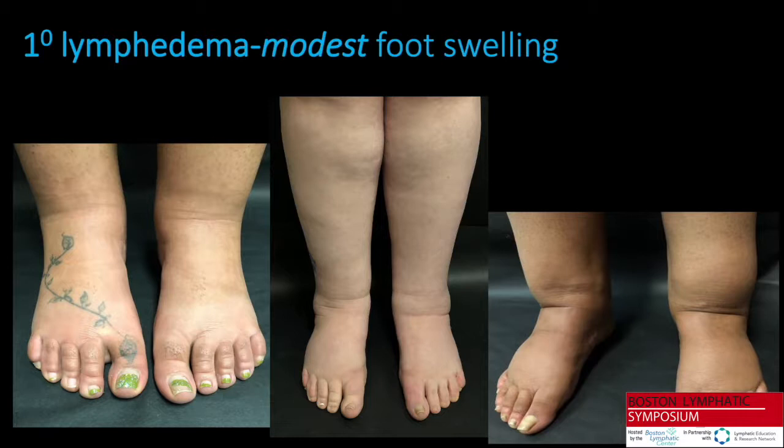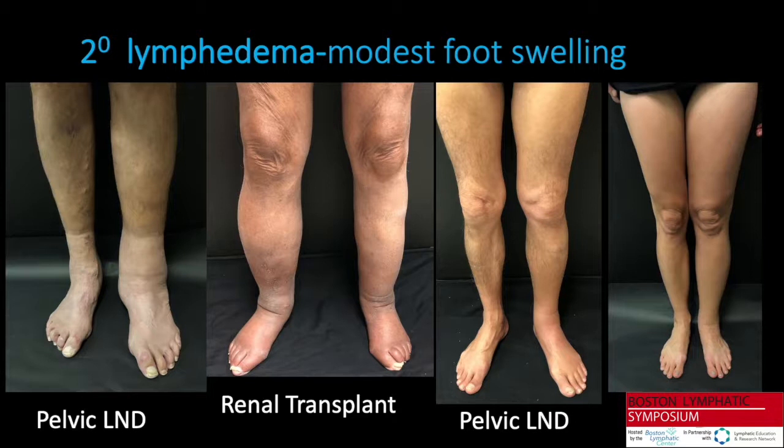And as opposed to the patient with primary lymphedema, the patient with lower extremity secondary lymphedema typically, although not invariably, displays mild to modest foot swelling. Here are three cases of pelvic lymph node dissection associated secondary lymphedema where one can see a minimal amount of foot swelling. A little bit more impressive swelling in a renal transplant patient on sirolimus, yet still pales in comparison to the primary lymphedema patient.